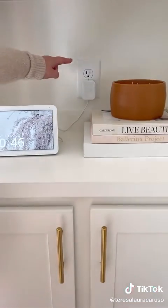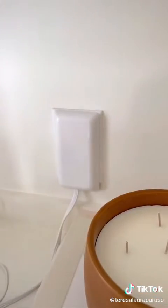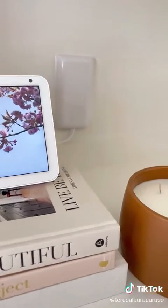And lastly, if you'd like your outlets to look a little bit sleeker, this is for you. It fits right over your outlet and has one cord coming out that leads to a mini power strip, making things look just a little bit neater.